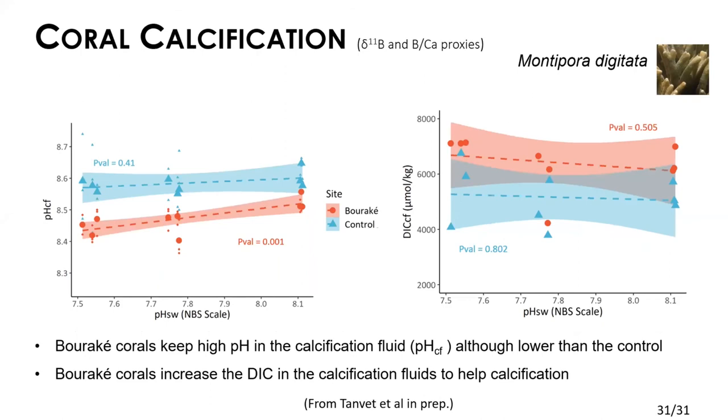We can also see these results again using geochemistry proxies. Here you can find the internal pH of corals from Bouraké and from the control. Similar to what we saw before, the internal pH of corals from Bouraké is lower than the control, but still high enough to guarantee calcification inside the calcifying fluid. And this result is really interesting because it shows that inside the calcifying fluid, the corals from Bouraké are able to increase the DIC concentration, so making calcification easier, even if the pH outside is very low.